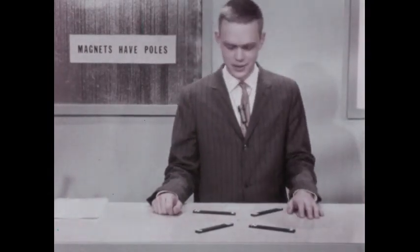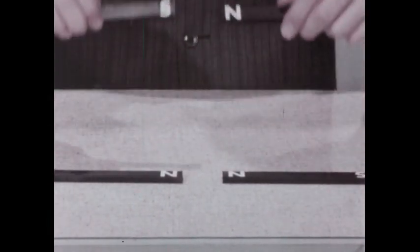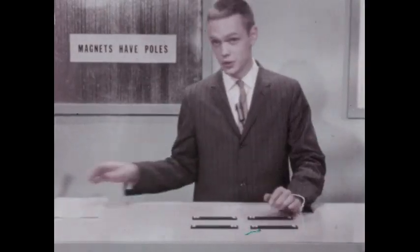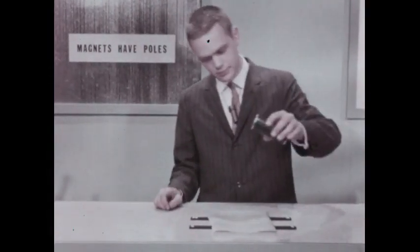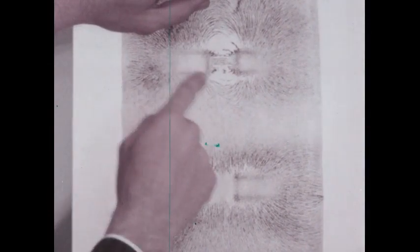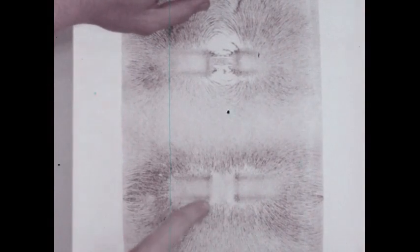Here are 4 magnets. These two have like poles together, and these have unlike poles together. I'll use wax paper again so we can see the lines of force. The lines of force are forming different patterns. After heating the paper, as I did before, we get a good picture of the lines of force. Between the 2 unlike poles of the magnet, the lines of force join. But between the like poles, we can see that the lines of force do not join.